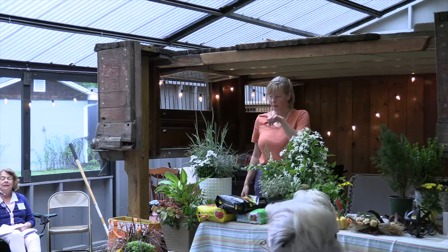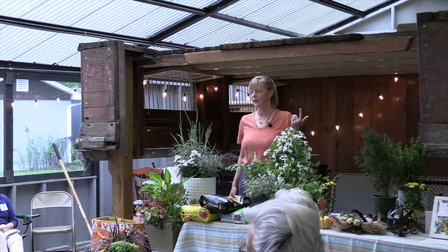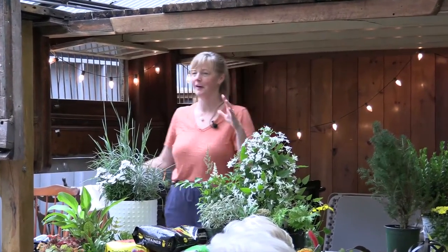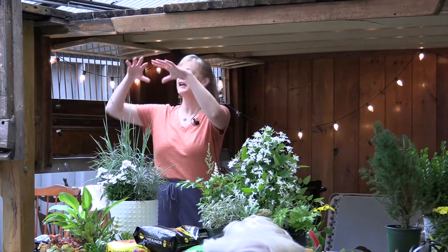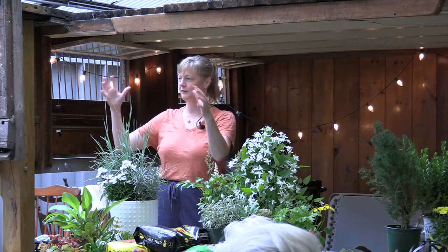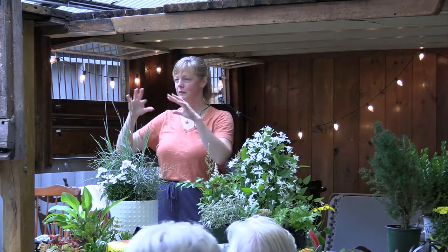So gomphrena, the purple here, is one that you wouldn't necessarily expect would be a butterfly favorite. But I put them in containers with a client, and I actually got a photo from her 3 days later, and there was like a cloud of little white butterflies around the flowers. And it was just like a constant moving through the drought.